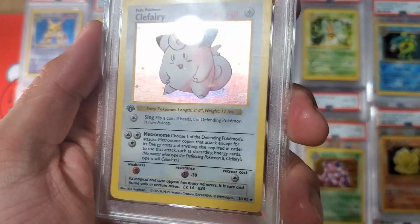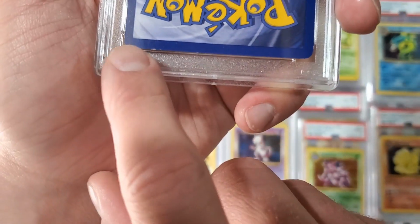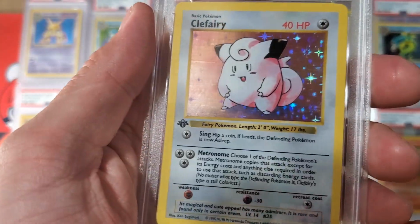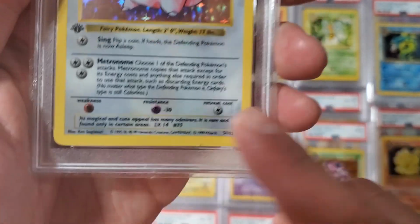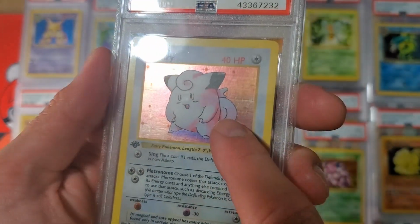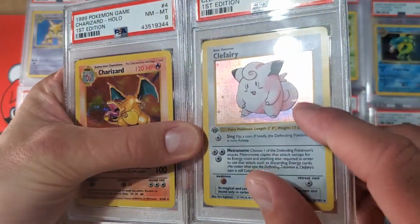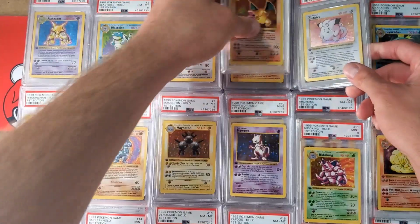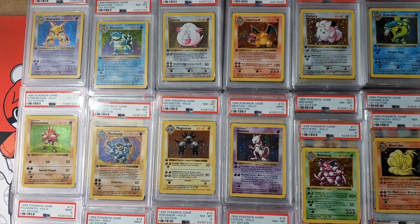Is the PSA 7, did they account for it? Maybe they did. I see quite a bit of whitening there. But on Clefairy, let's see. I don't see a ton of other issues that would bring it to a 7. So maybe it's just these lines brought it to a 7. Maybe two lines is a PSA 7 and then one line's a PSA 8? I don't agree at all, but yeah, I guess I'm kind of at a loss.